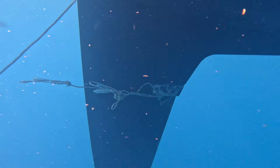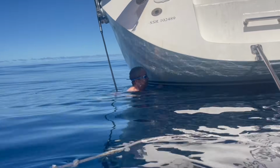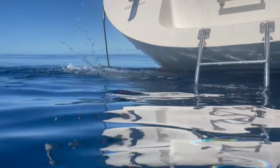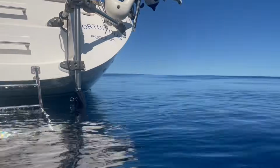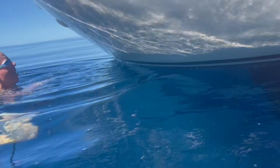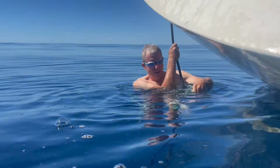It was really entangled in the shoe of the rudder. Chip got his emergency rope cutting knife out and went to work. Let's have a look at the rope that was wrapped around it. Wow. Success, well done, Chip.